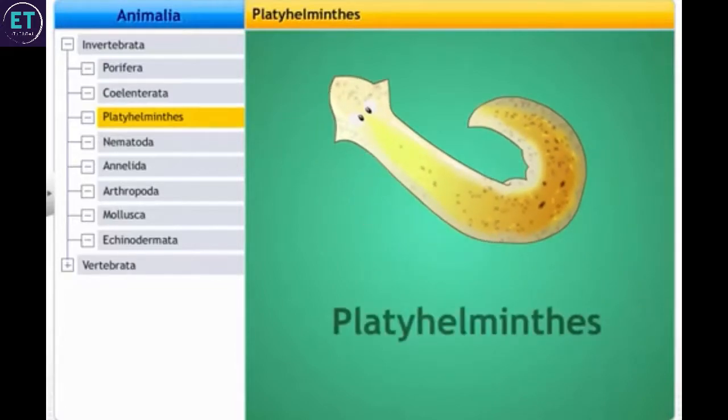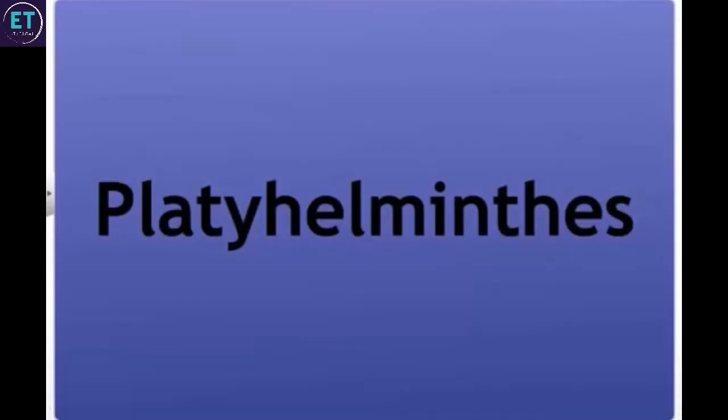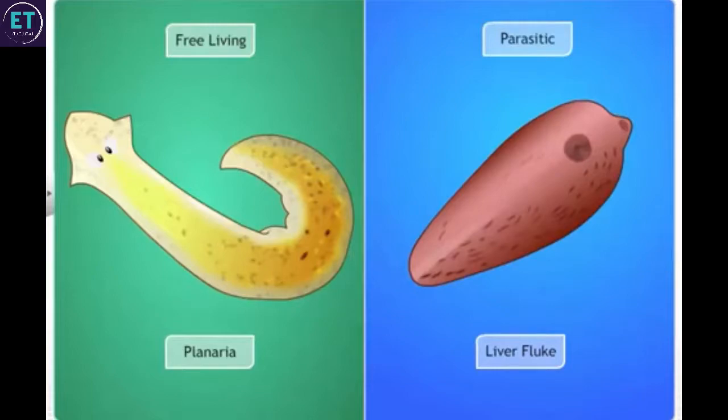Platyhelminths get their name from two Greek words, platy meaning flat, and helminths meaning worms. The phylum Platyhelminthes includes tapeworm and liver fluke. Platyhelminths are either free-living or parasitic. Free-living animals include planaria. Parasitic animals include liver flukes.